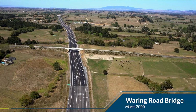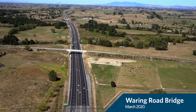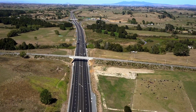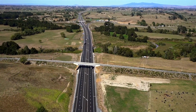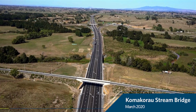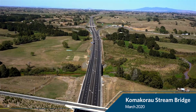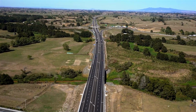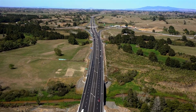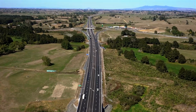Now approaching Waring Road overbridge, which leads straight on to Komakorau stream bridge. This is area D, and then you can see in the background there is the Gordonton Interchange, which is the end of this section of the Waikato Expressway.